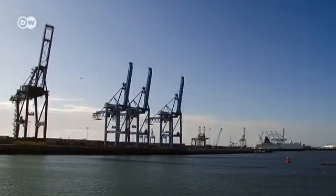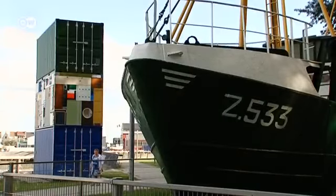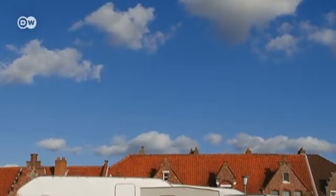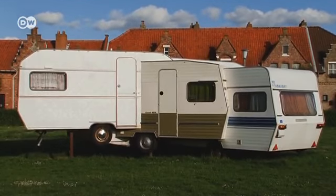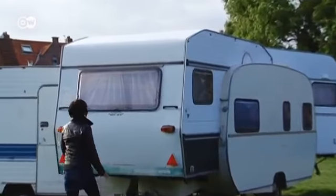We move on to Zeebrugge, one of Europe's largest ports. From here, cargo is shipped around the world. But these containers stay put. The contents of a household, packed up for a move overseas that never takes place. There's more thwarted wanderlust around the corner. Caravans spliced together, facing in different directions. They won't be going anywhere.